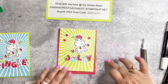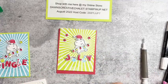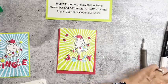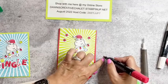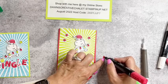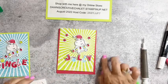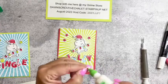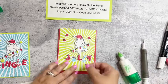In fact, I had this little itty bitty straggler, and I thought it would be cute. Let's see. We'll use, yeah, this color. Little itty bitty light. And I thought, you know what? Let's use that. And we're going to attach this just for something fun to the bottom of this L.